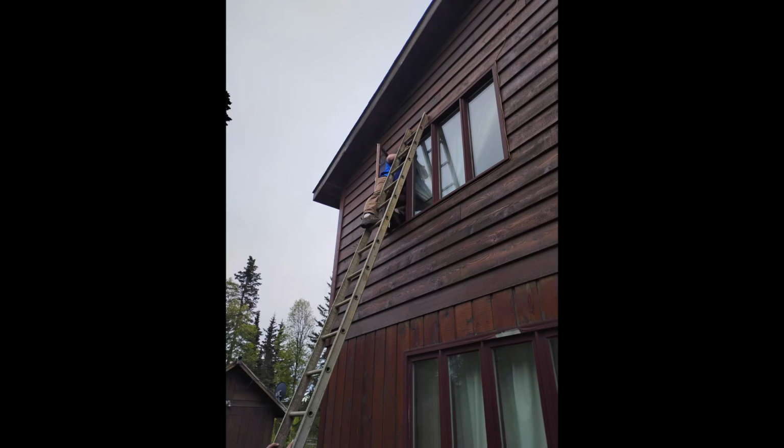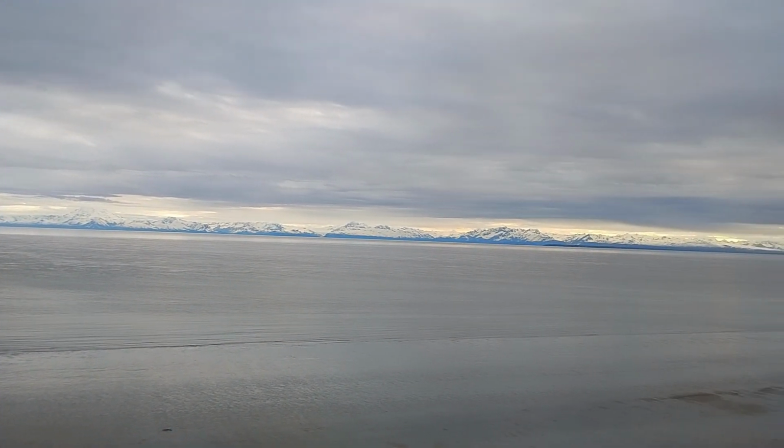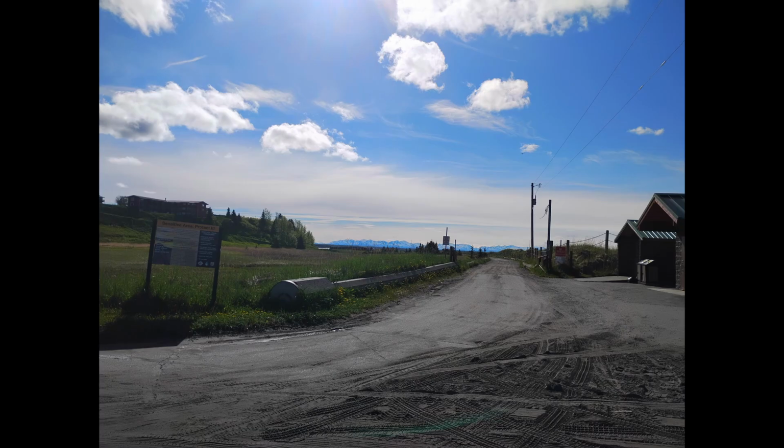This was our Airbnb for the night. This is down in Kenai. We promptly locked ourselves out, but found a window to get back in. This was the view from the front yard. It was beautiful. Kind of chilly, lots of wind.